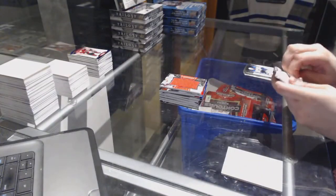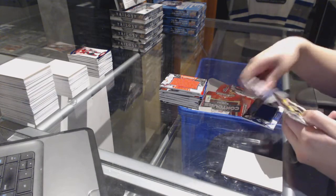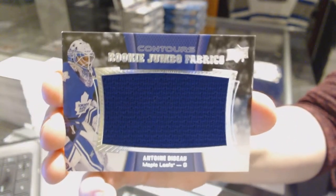And we finish off with number 499, Brad Marchand for the Boston Bruins. And a rookie jumbo fabrics jersey of Anton Bebo for the Toronto Maple Leafs. There we go.